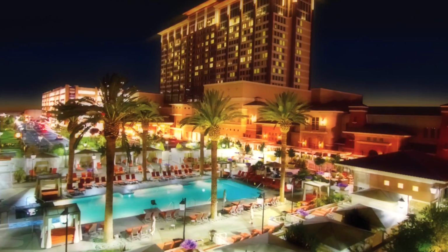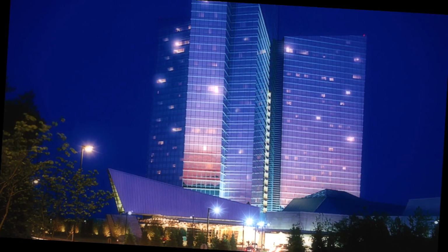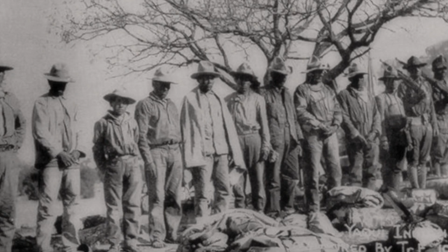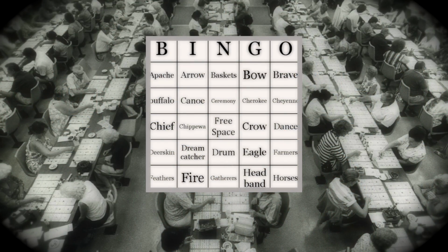Indian casinos and resorts across the country have been developed in a number of different ways. Cocina del Sol Resort was developed by the Pascua Yaqui tribe in a number of stages. Going back to the late 1970s is when the tribe was first recognized. So following that, you'll know that across the country, bingo started showing up on tribal lands, and this was one of the first tribes in the state of Arizona to add bingo.